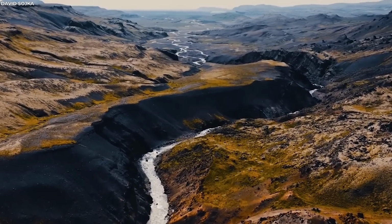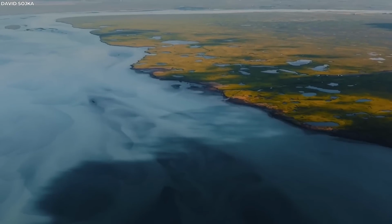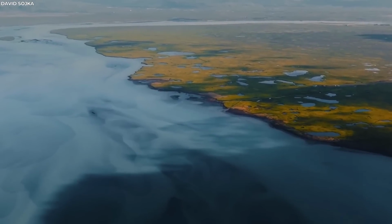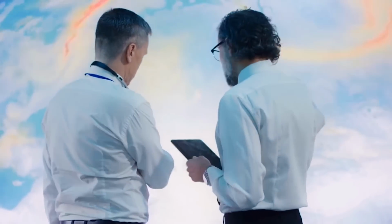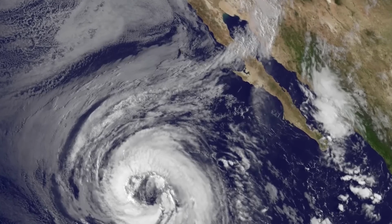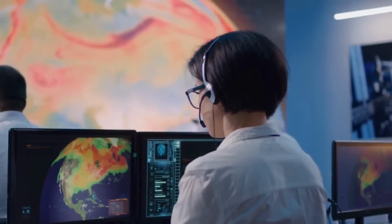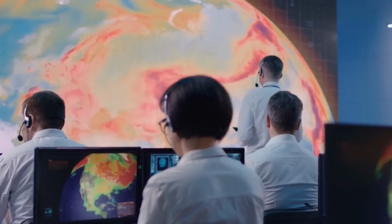Moreover, the uncovering of these new geological features in Iceland could provide valuable insights into the Earth's past climate conditions. This, in turn, can help scientists develop more accurate models to predict how the planet's climate might change in the future. Such knowledge is crucial for preparing for and mitigating the effects of climate change.